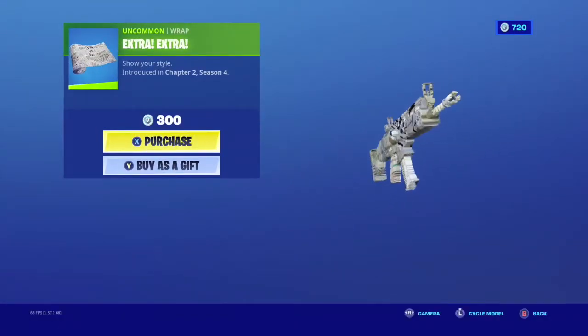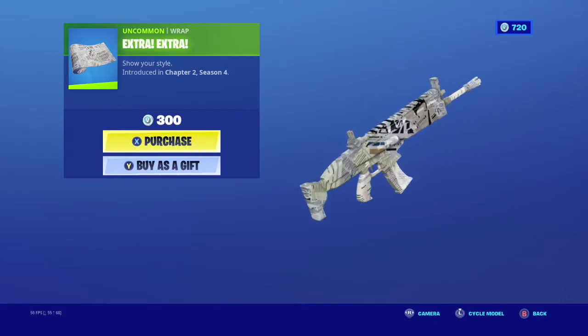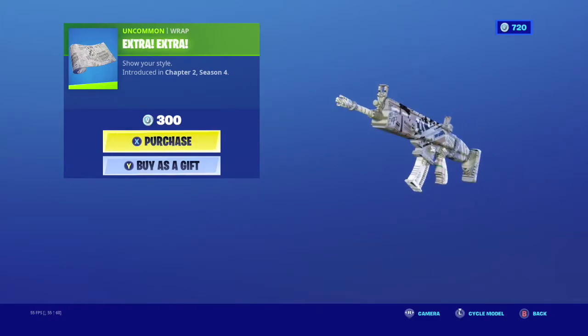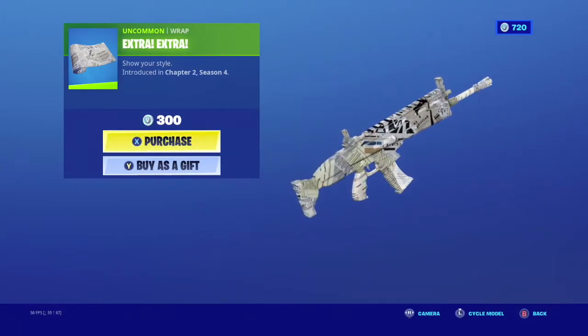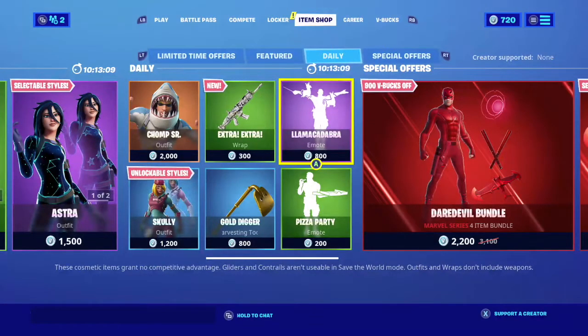Then we have the extra, which is newspaper wrapping all over all of your guns, the weapon wrap. Not bad for 300. I'm not really mad at it. 300 V-Bucks, I'm not mad at that. It's simple. It's cool. I like how it covers the entirety of the gun, covers the clip or the magazine, the nozzle, all that. It's just different newspaper clippings. I like this weapon wrap. 300, it's simple, it's not too crazy. It's just simple. 300 is not bad.